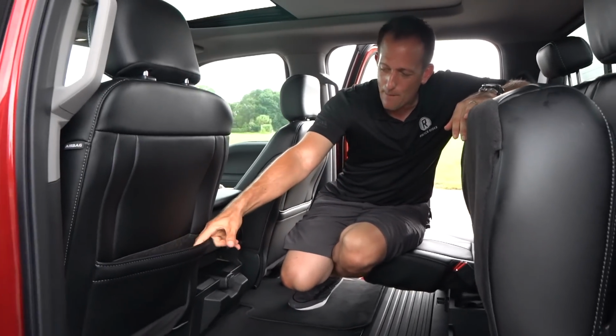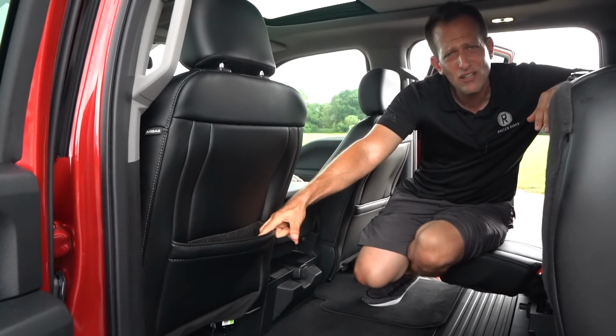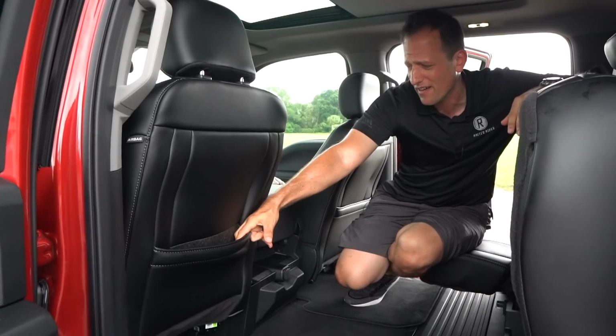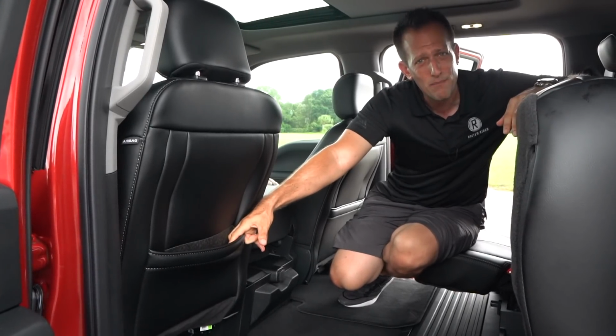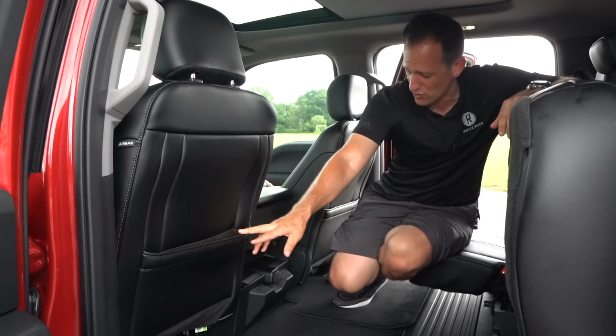Pockets on the backs of both seats, so you could put a couple books back there for your passengers, maybe a little rotating library, maybe To Kill a Mockingbird, The Grapes of Wrath. Those were some books I remember reading in high school, or at least pretending I was reading in high school.